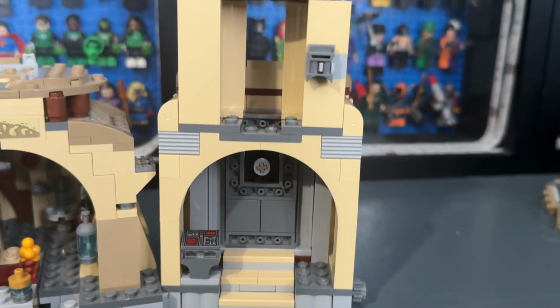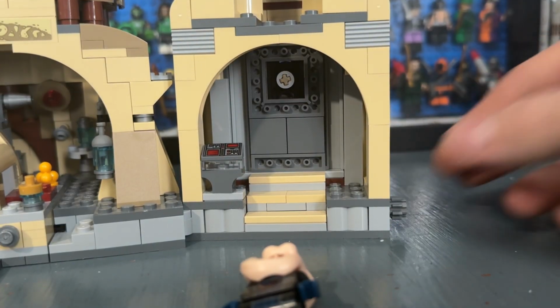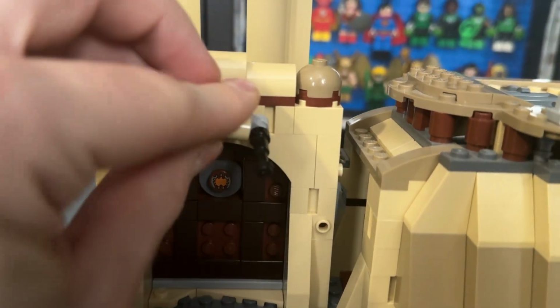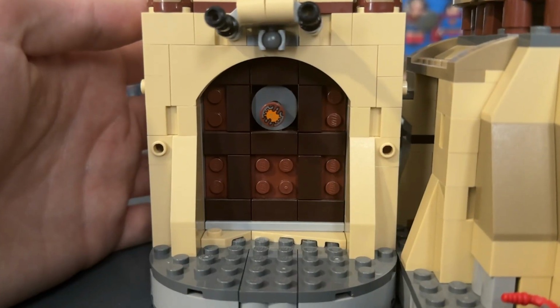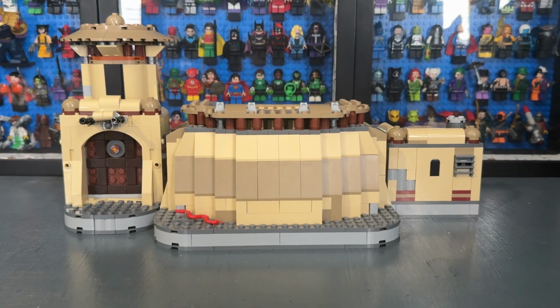And then we also have the entrance to the palace, which does not look that great, in my opinion. There's another play feature where you can knock someone off the stairs. There's this rotating turret similar to the 2012 version, and you can also open the door, and you can stick out this eye, kind of similar to how you can with the 2012 version. The exterior of the palace does look really cool.